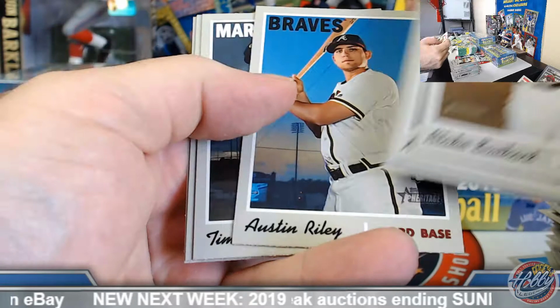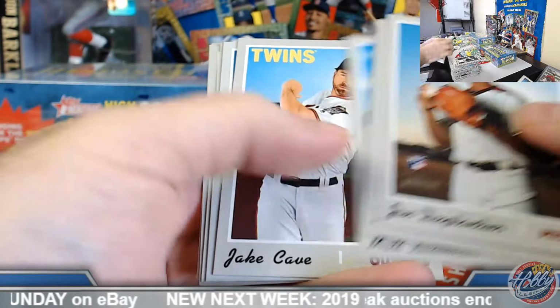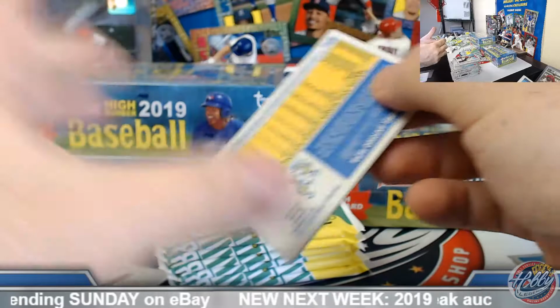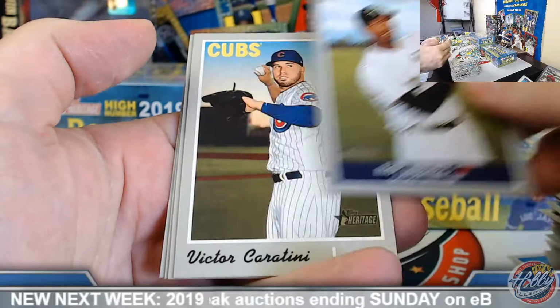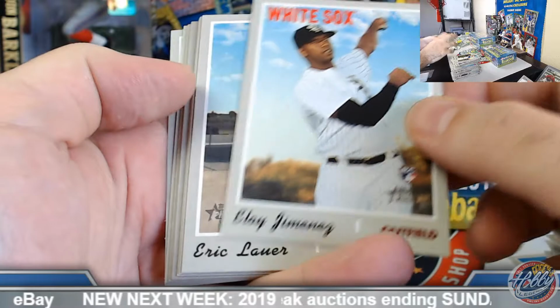Austin Riley. Michael Givens, he's a high number. Eloy, rookie performer. And Eloy, base rookie. Yeah, that's good. Let's make sure there was no ding on that corner.